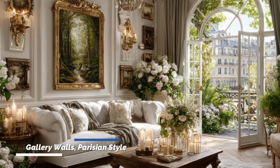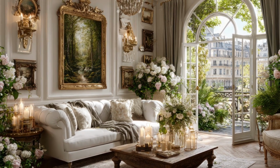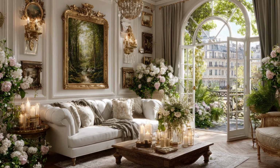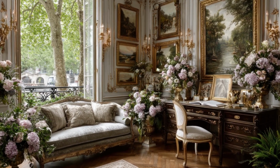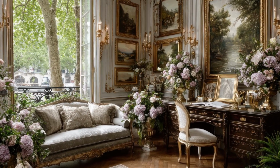Gallery walls in French homes aren't overly curated. They're eclectic, mixing old prints, oil paintings, mirrors, and even empty frames. To achieve this, layer frames of different sizes and finishes, hung close together. The goal is personal storytelling, not perfection.